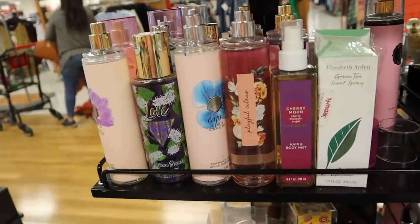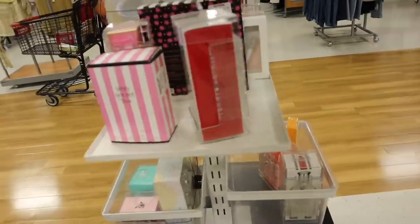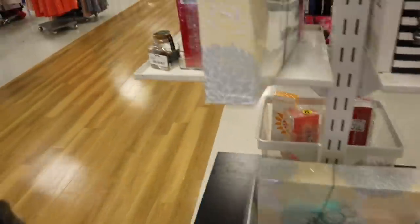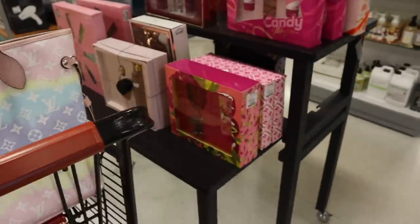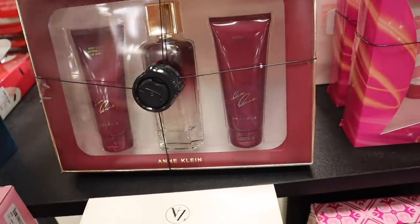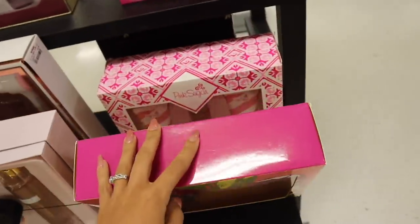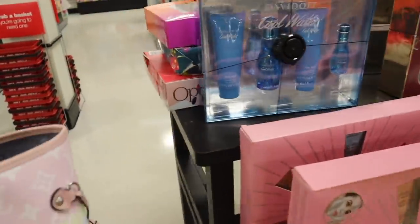I usually don't go for body mist. I like perfume. Have perfume bottles over here. I don't want to miss out on something amazing, but so far I don't see anything that is really standing out to me. I mean, they have Tommy Hilfiger. Actually, here's another table full of perfume and lotion. So this one is Rose Absolute. Never heard of it, but you get the perfume and everything. This one's only $25. Pink Sugar, you guys always rave about. Betsy Johnson is down here. They have a lot of Pink Sugar, which is pretty awesome.